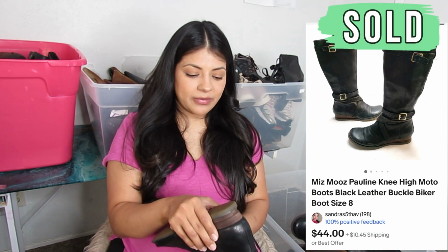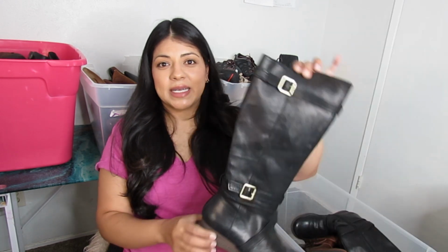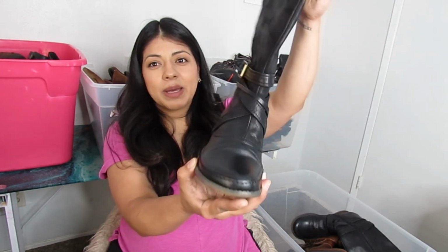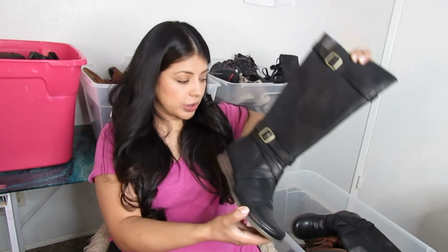They are super warm, so I hope they end up selling before this winter is up. If not, they're probably going to sit until we get to the cold weather again because they are fur lined, so it's more for the colder weather. They have a semi-square toe in the front, and overall it's a pretty well constructed boot, and it wasn't priced that much, so I went ahead and picked those up.